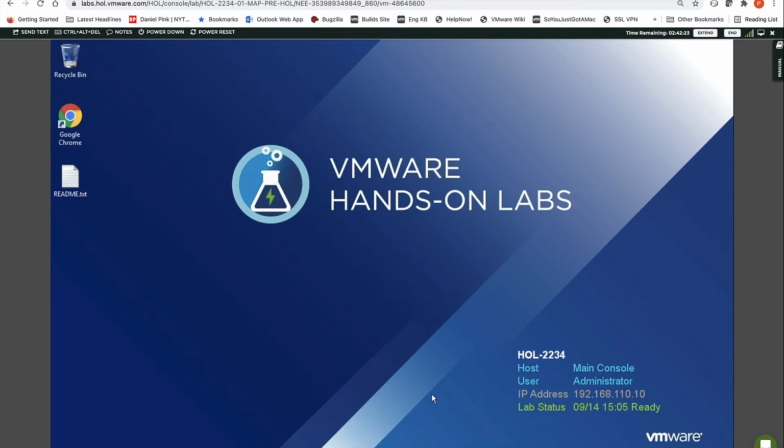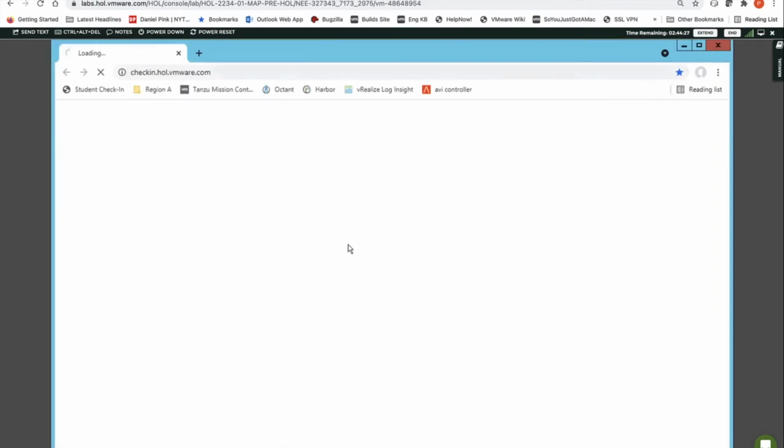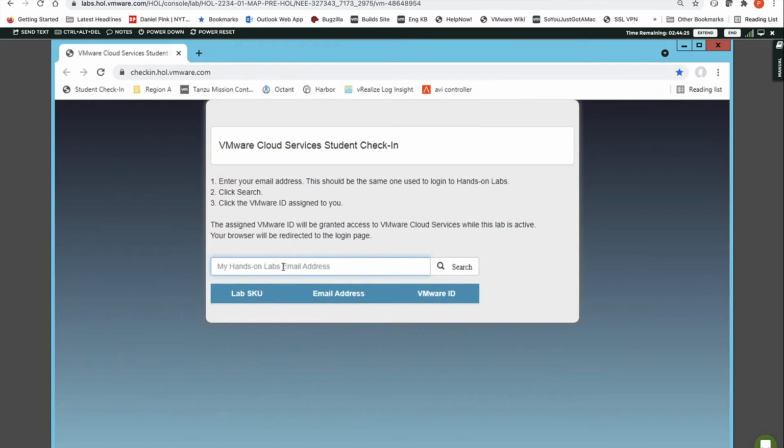And again, we're starting with module 2, where we're going to have an overview of the environment and use Tanzu Mission Control to attach an existing Kubernetes cluster. So our cluster is ready. Let's go ahead and log into TMC. To do so, we need to supply the email address that we used to log into the Hands-on Lab.